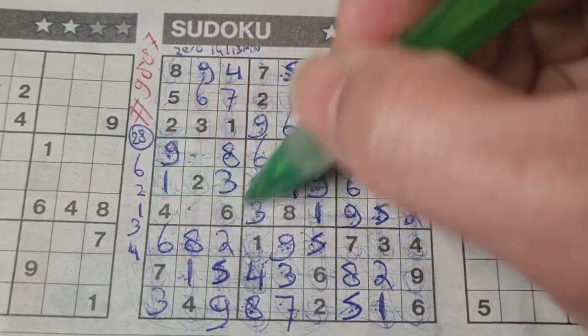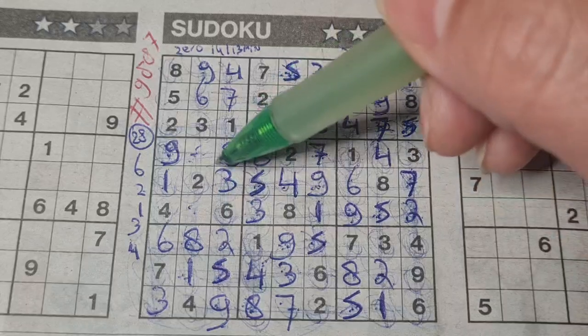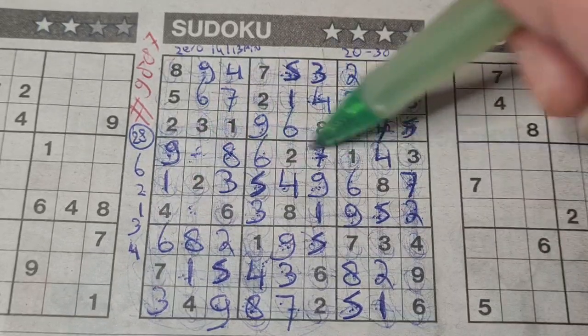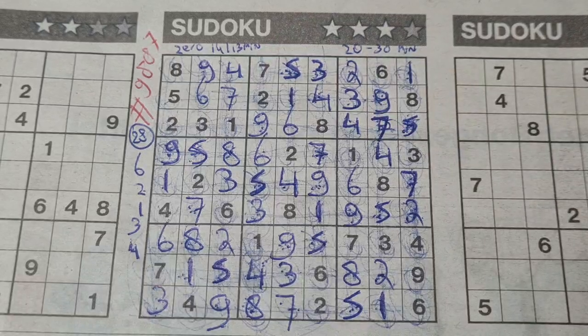The final 2 numbers in this big square. 4 numbers, 1, 2, 3, 4, 5 is missing. The 6 and the 7 is missing. 5 and the 7. We have a 7 in this row, no 7 there. 7 should be here, and the 5 goes there.